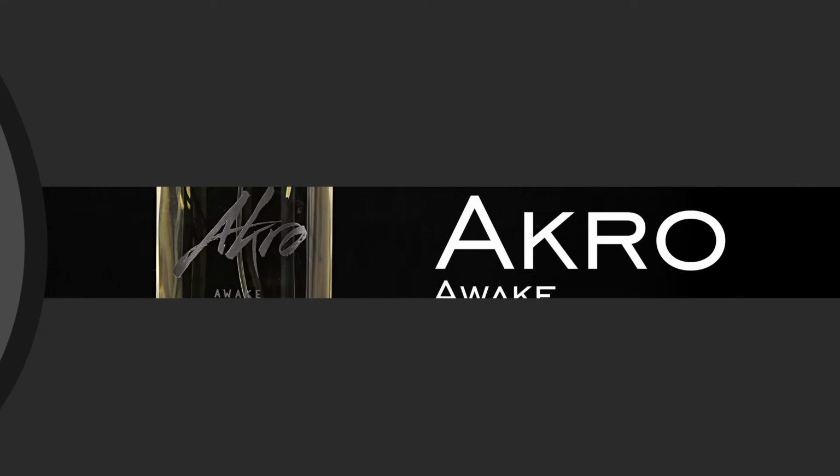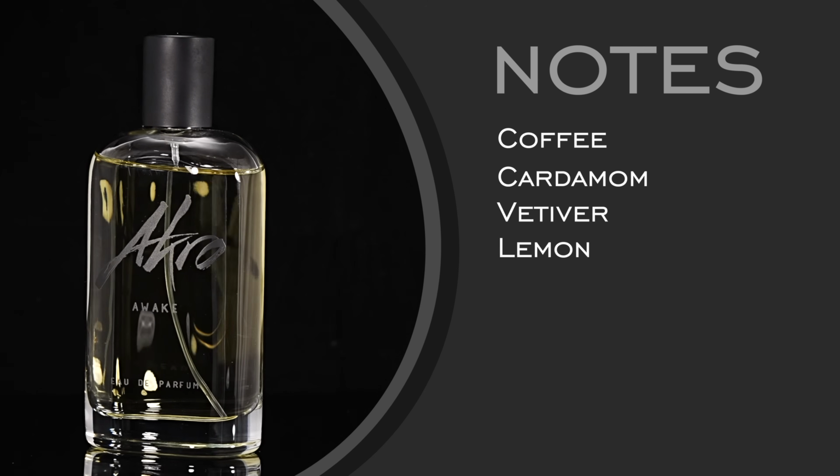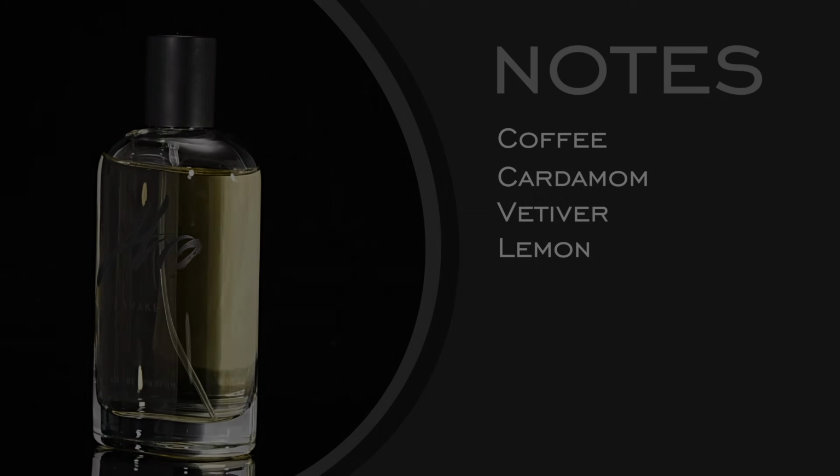And last one on the list here, this is one that we both wear, and this is Acro Awake. Coffee, cardamom, vetiver, lemon. Big things here: coffee, spices, and vetiver. It's a great fragrance. I love it. It smells like a creamy latte almost.